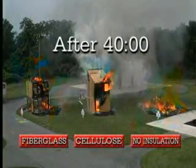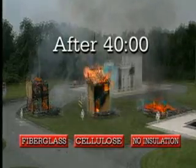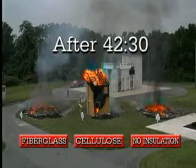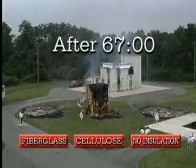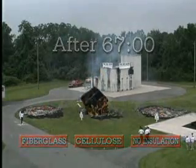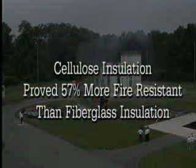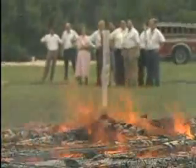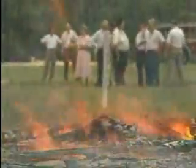After 40 minutes, the uninsulated building collapsed. 2.5 minutes later, the fiberglass structure fell. At 67 minutes, over an hour after the fire was ignited, the cellulose structure finally collapsed. The cellulose insulation proved 57% more fire-resistant than fiberglass. This impressive data validates the results of the Canadian laboratory tests. In a real-life situation, 25 minutes of extra fire resistance can make a tremendous difference.